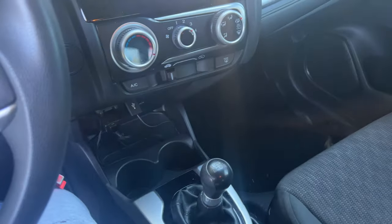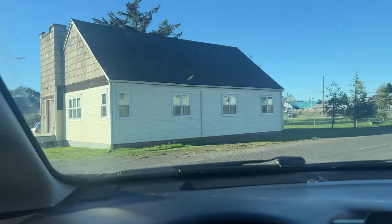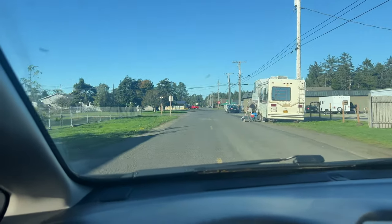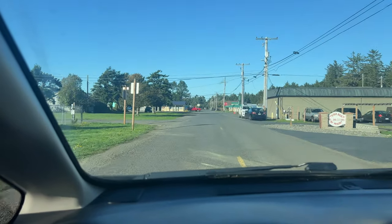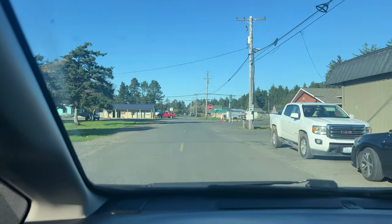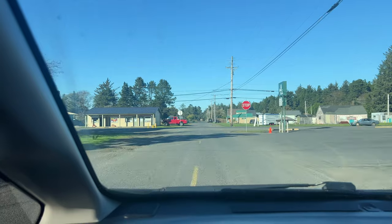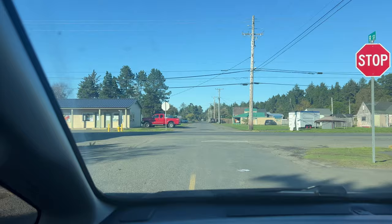And in case you guys wondered, and I think I mentioned this, this thing is a stick shift. Anyway, I'm gonna let you guys go so I'm not driving and swerving all over the road. Yeah, we'll see what I can get. All right, I'll talk to you guys soon. Bye.